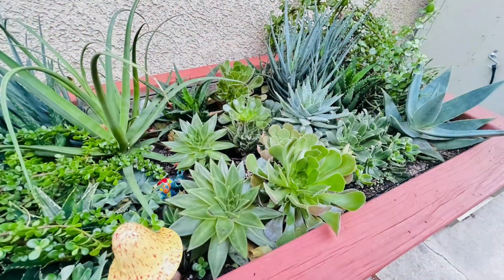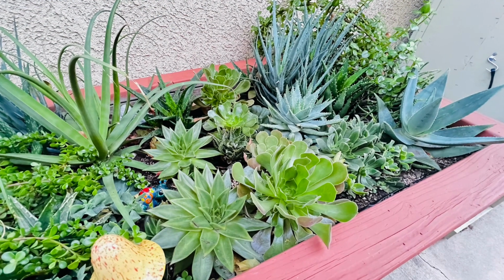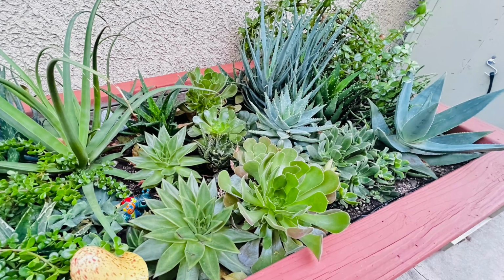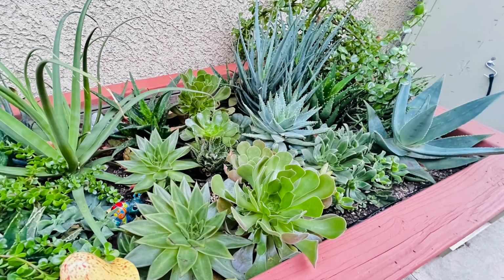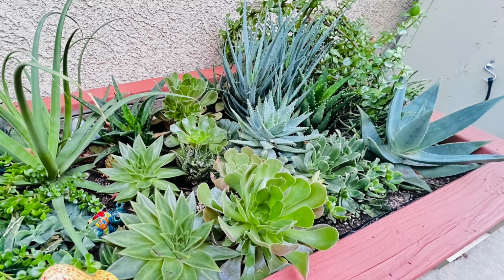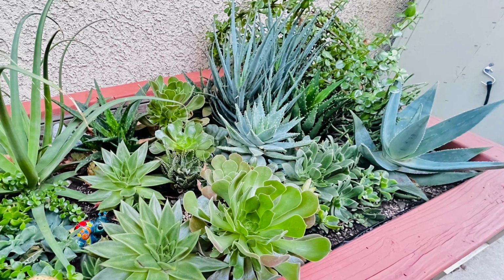Another plant that I really love is the Agavoides Echeveria. This is definitely one of my favorites also. And it is just one of those Echeverias that can last years and years and years, and they do give off a lot of pups. So I love it. Looks beautiful with the Aeoniums and the aloes.